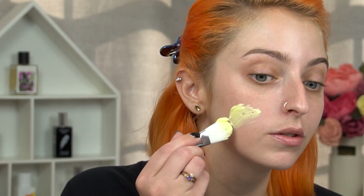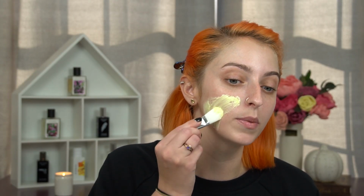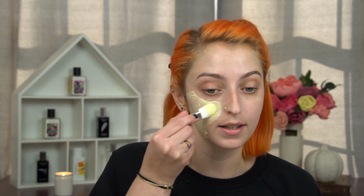I'm gonna go ahead and apply it. So typically I would put it on till it absorbs all the way, but today I'm gonna put it on a little bit thicker just for the visual. The scent is really nice. It smells like ingredients, a little bit citrusy, but it does not smell like any kind of synthetic fragrance. And this one is made to hydrate and plump the skin, and it's really made for all skin types.